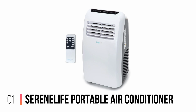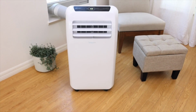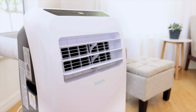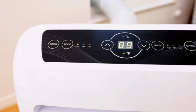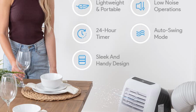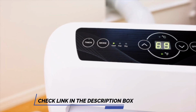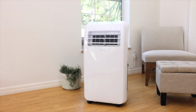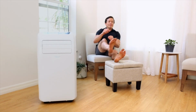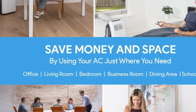Number 1. Serene Life Portable Air Conditioner. The next entry on our list is the Slepack 10 Portable Air Conditioner from Serene Life. One of the great things about this unit is its size. It's much more compact and space-saving than some of the bigger, bulkier AC units out there, but it's still got plenty of cooling power underneath its hood. With 10,000 BTUs of cooling potential, this portable air conditioner is suitable for living rooms, bedrooms, and other spaces around the house, and it shouldn't let you down in most small or mid-sized rooms.